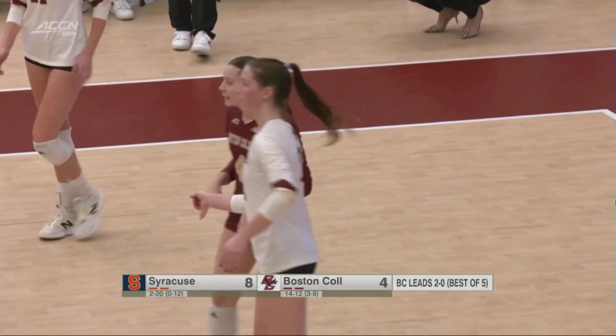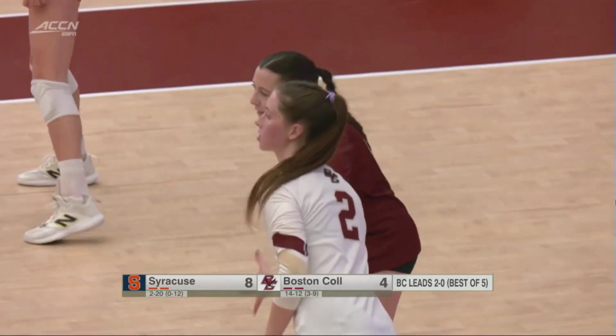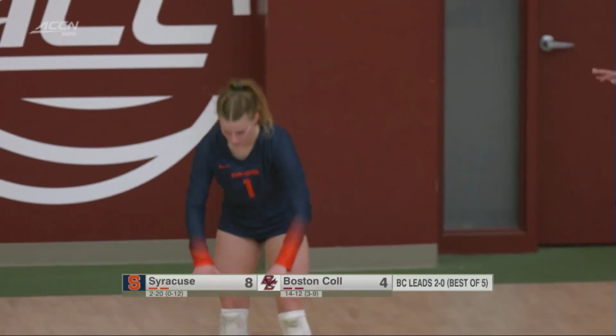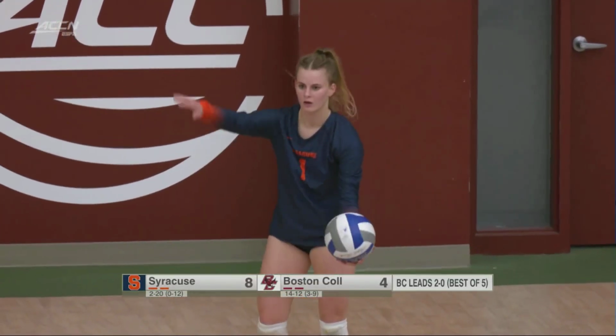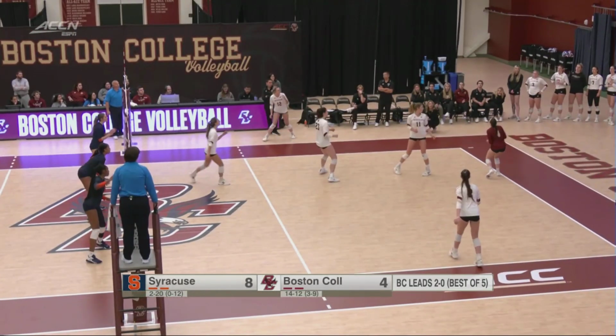Well, we started this third set, Eric, talking about how BC had done a great job cutting down on the errors. They now have as many hitting errors this set as they did the entire previous two. Yeah, I wouldn't be surprised if we see Jason Kennedy use an early timeout if Syracuse gets another point here, just to try to reset a little bit.